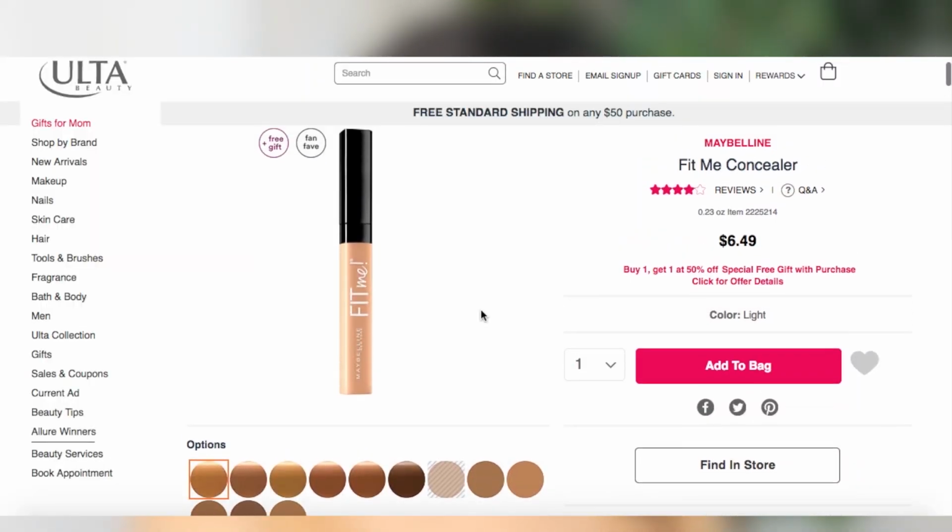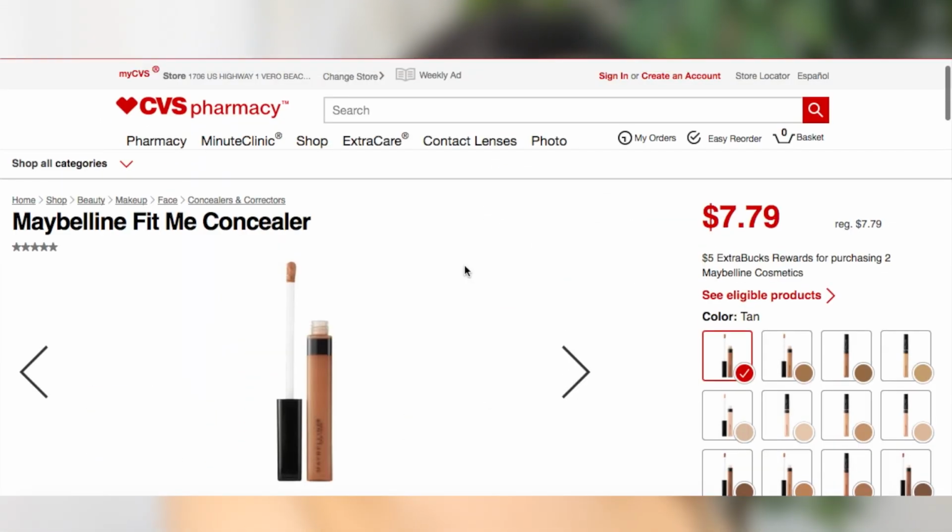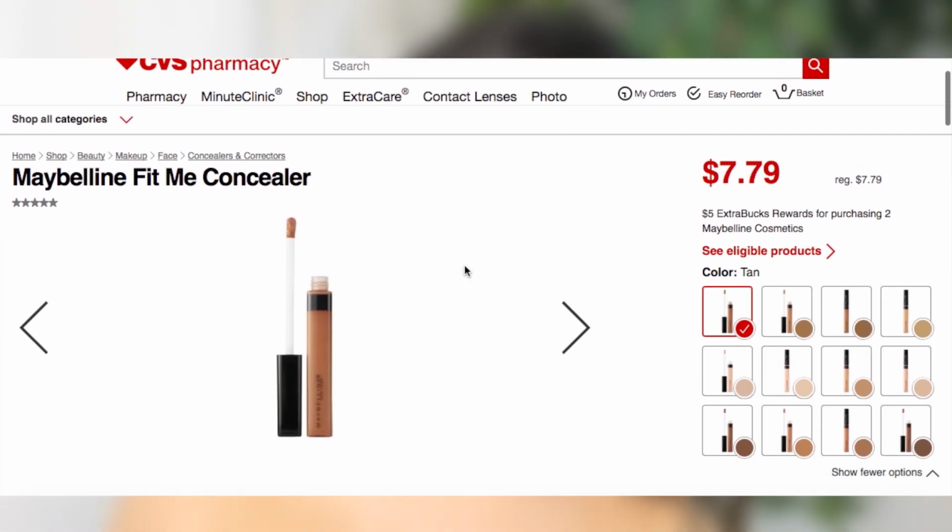The next thing that I really like from the drugstore is the Maybelline Fit Me Concealer. I've been using the shade Sand. It is yellow, just keep that in mind. I also would use the shade Light. It's not as yellow. At Ulta, it's $6.49. Walmart, it was $5.94. Walgreens, it was $6.79. And CVS is $7.79. So Walmart is really coming through on this one, and those are the online prices.